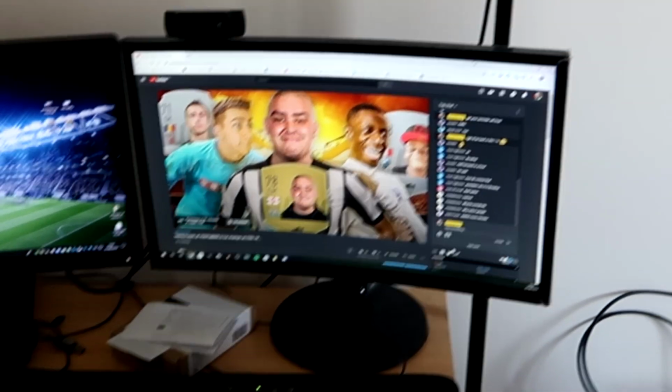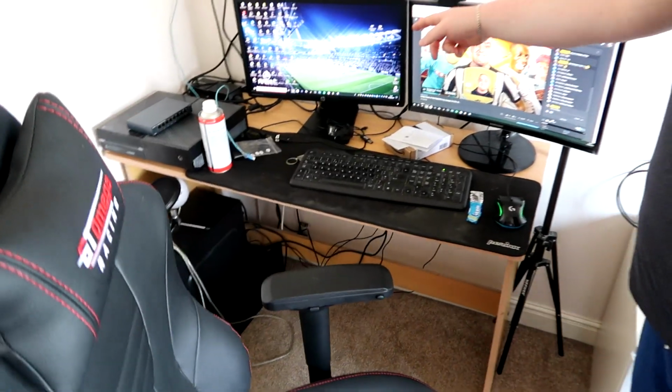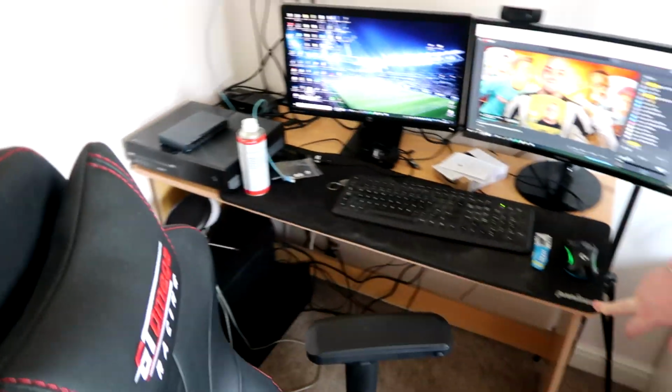That's great, isn't it? Right, this is my setup. Two monitors. This is where I play the games. That's where I do all the recording. That's the PC and the mic. An Xbox that I'm not going to use from now on because I'm switching to PlayStation.